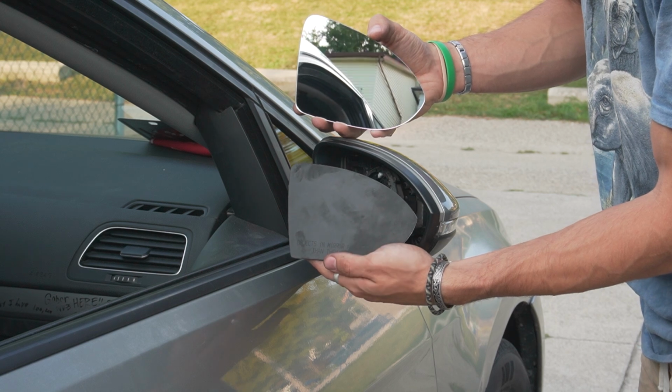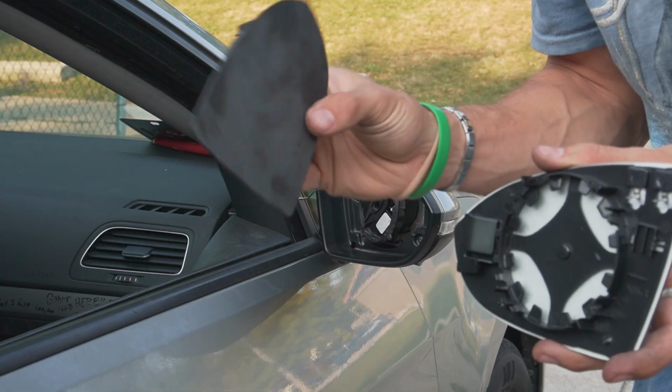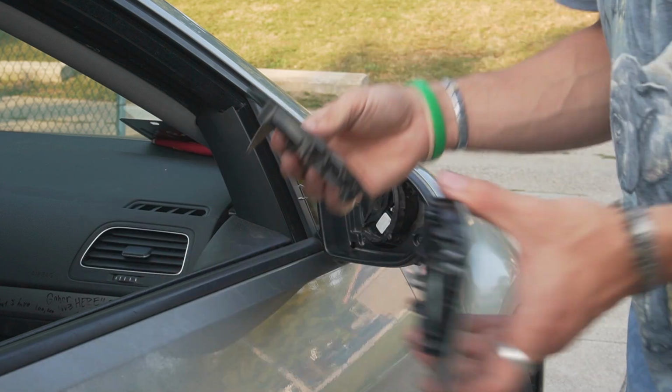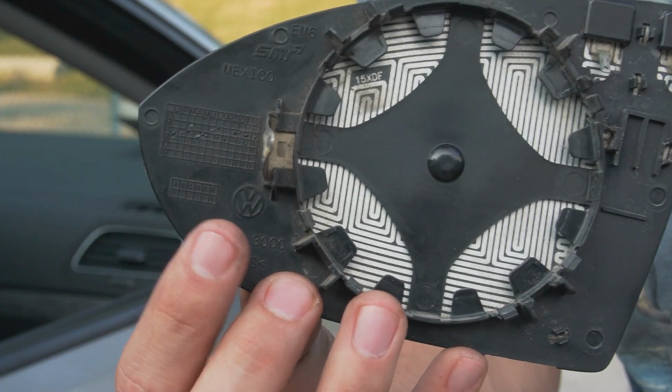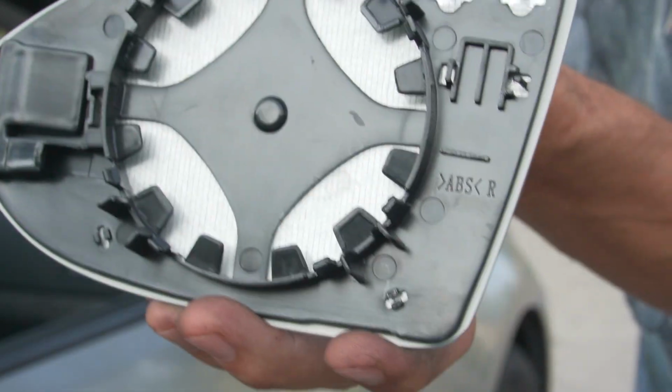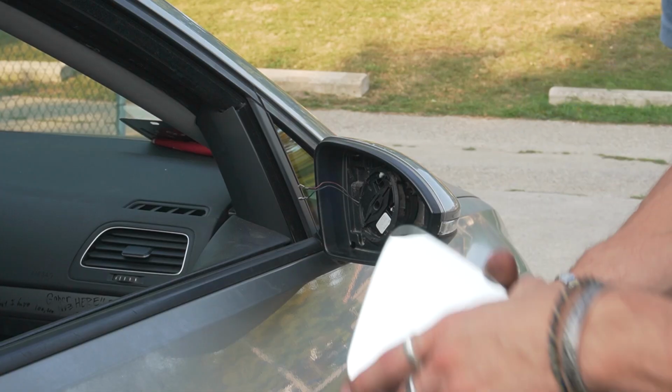This is the old one, and this is the new one. Seems much flimsier and cheaper. The old one is directly from Mexico, from Volkswagen themselves, and this one is just from Amazon. Alright, let's install it.